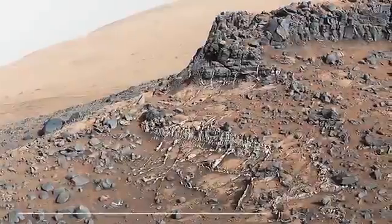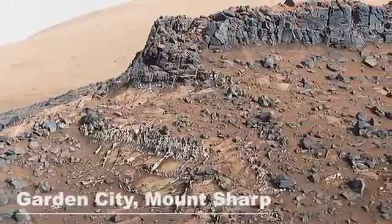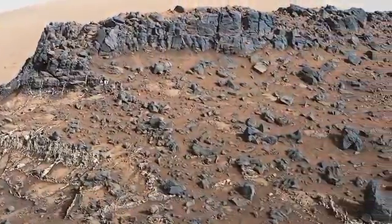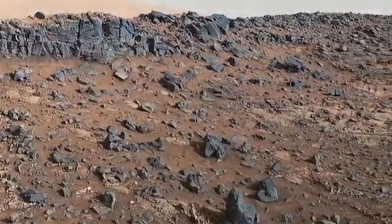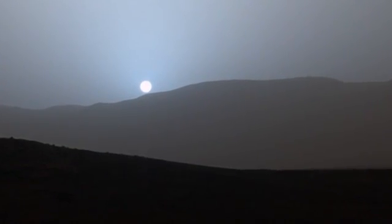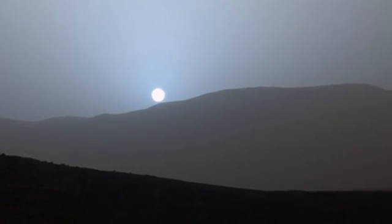Curiosity also passed a site named Garden City, an outcrop with huge mineral veins winding across the surface. Curiosity studied these veins, sending valuable data back to Earth for geologists to scrutinize. Curiosity stops to take a picture of the Martian sunset, which is actually blue on Mars, unlike the red sunsets we see here on Earth.